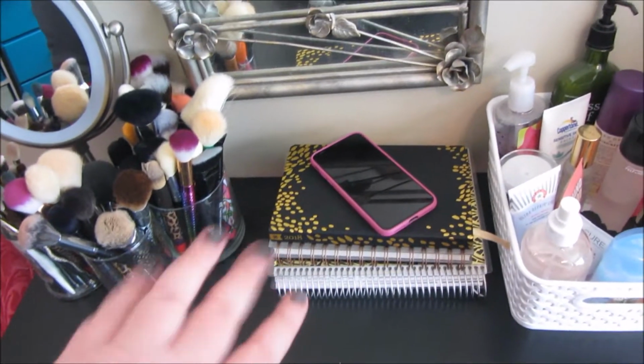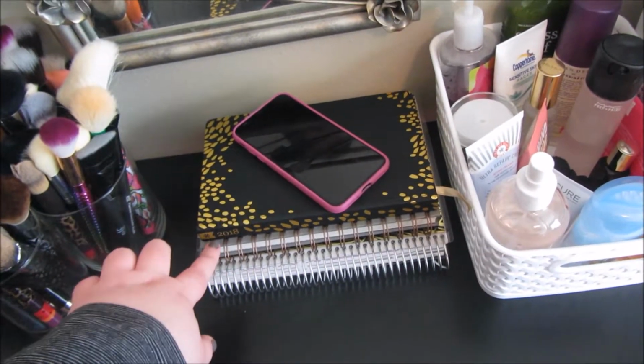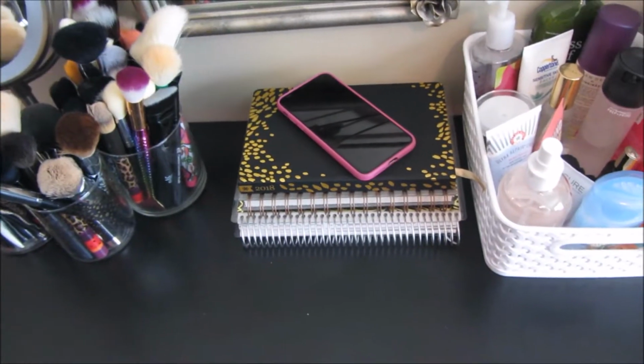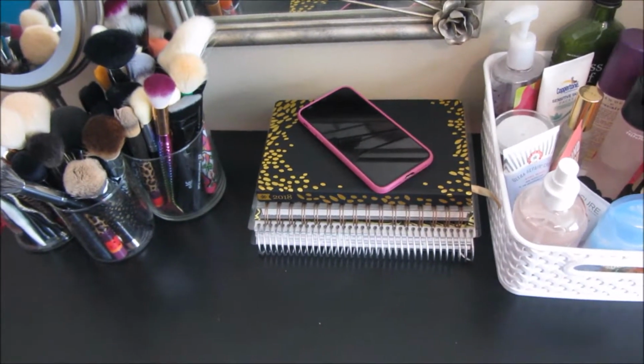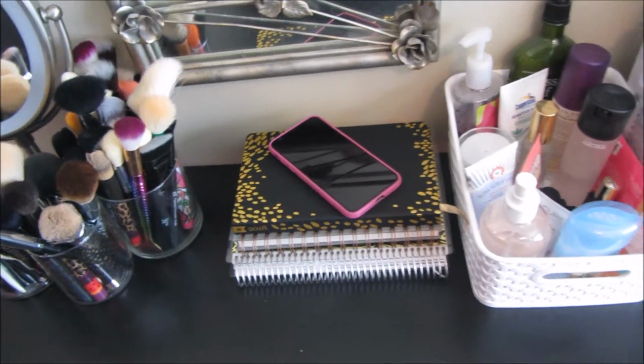Then you go over here, and I always have my planner, my notebook, and my gratitude journal, and any books I'm usually reading right now. They're all on my bookshelf because I just filmed the bookshelf section of this. But usually there'll be any books I'm reading in this pile as well. Right now my phone's just there because that's where I left it.